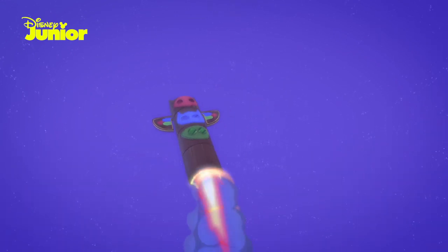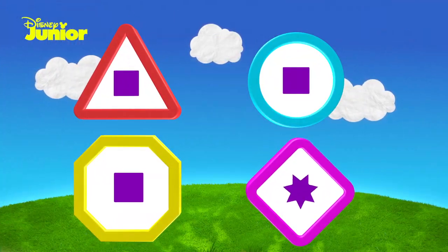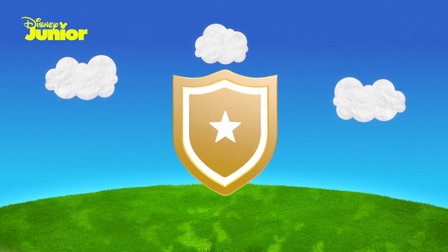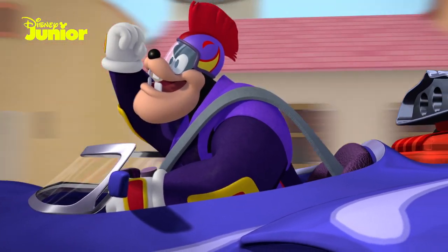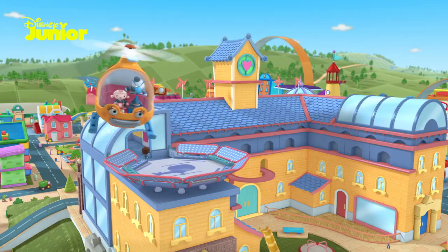Let's see if you are a true transport expert with a game of Spot the Odd One Out. Your job is to spot the one that doesn't go with the others. And for each one you get right, you will earn a Disney Junior Transport Trophy! To the finish line and to victory! Are you ready? Then buckle up. The Transport Spot the Odd One Out quiz is about to begin.